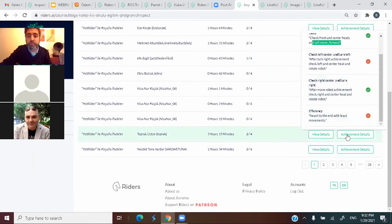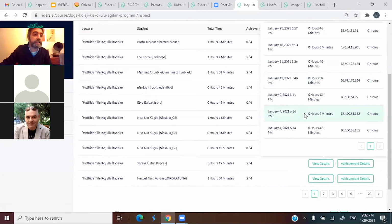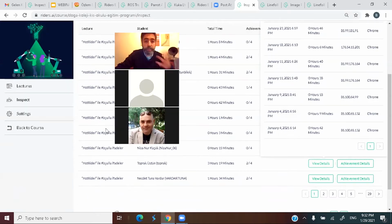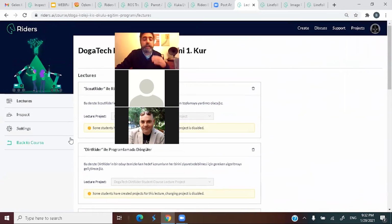So you can see the achievement details, and you can see the details of the students, and you can assign such assignments to students over this dashboard by opening up a new lecture, opening up a new course, or a project. Or if you want to examine on yourself, you can also access all students' projects. So this is also possible.